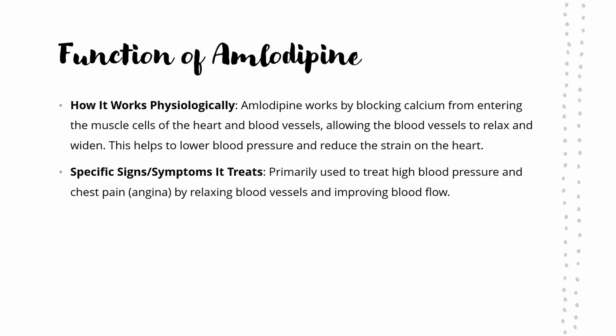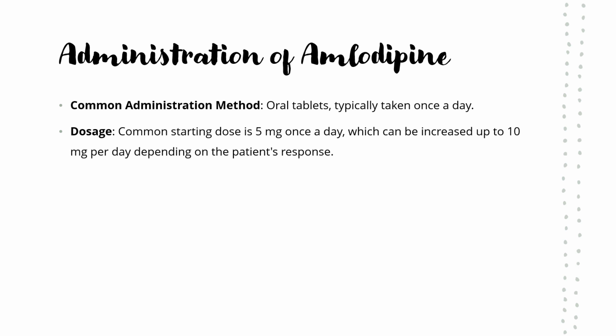Amlodipine works by blocking calcium from entering the muscle cells in the heart and blood vessels. This action relaxes the blood vessels and improves blood flow, which lowers blood pressure and reduces the strain on the heart. It's also used to treat chest pain or angina. Amlodipine is also taken orally, typically as a once-daily tablet.